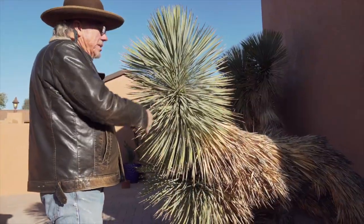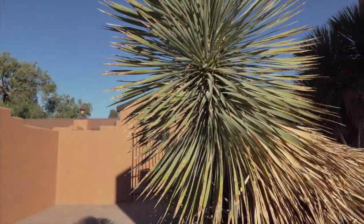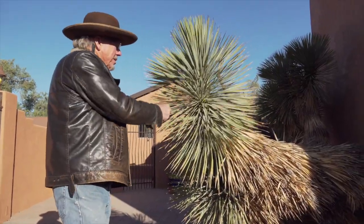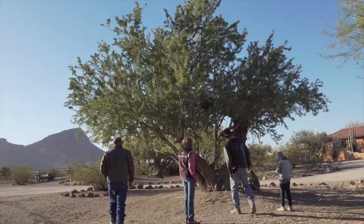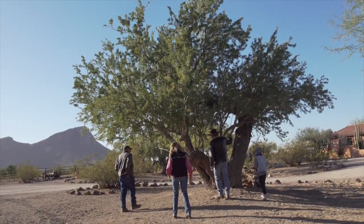And they would use this to tie desert willow together, make it like a big half dome. And there's something to learn with every step. Very strong. I mean, I could grab this and just move that whole plant. It's going to hold up in the wind. There are 600-year-old ironwood trees. And this is here before Father Kino was here.